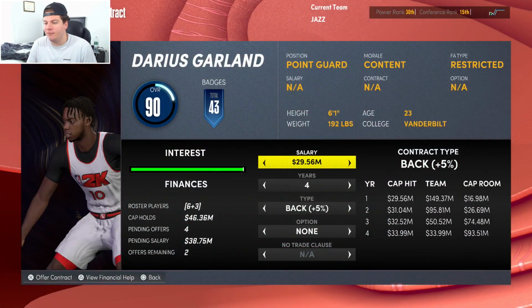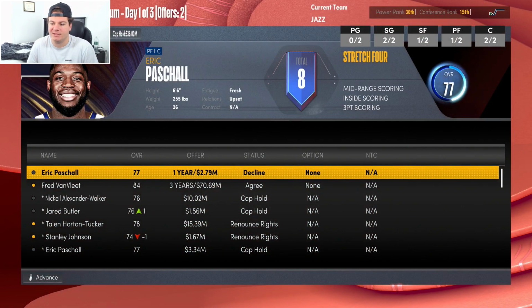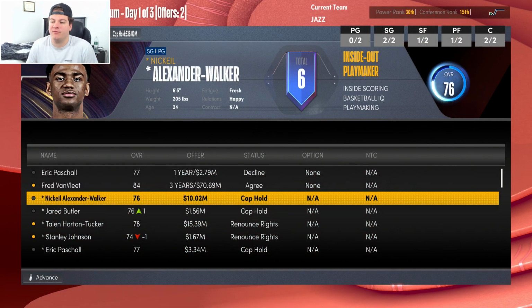I was thinking about offering Garland a contract, but it's just going to get matched by the Cavs. I mean, there's just absolutely no way. So we bring in Fred VanVleet, which is awesome.